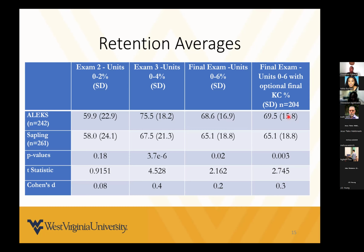There was an optional final knowledge check for the students that were using ALEKS, and 204 of them decided to do that. I pulled that out and compared their exam average to the ones that didn't do it. There was a slight difference in that, about 1%. But there still is a significant difference between those students and the students that just did Sapling. So to answer question number 2, there was a difference in the level of retention in students that were using ALEKS, the adaptive system, versus students that were using the traditional system.